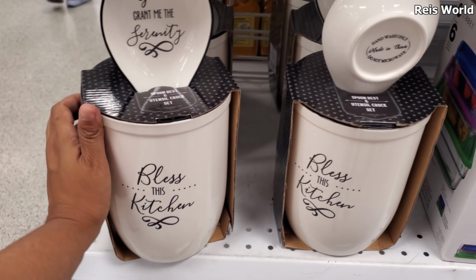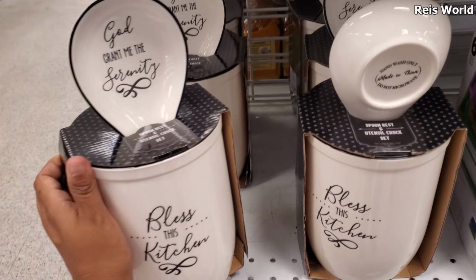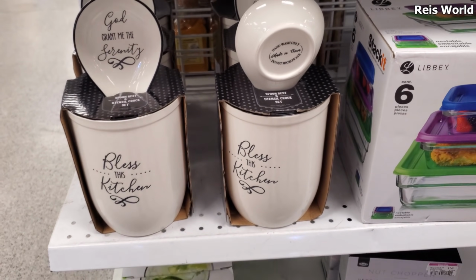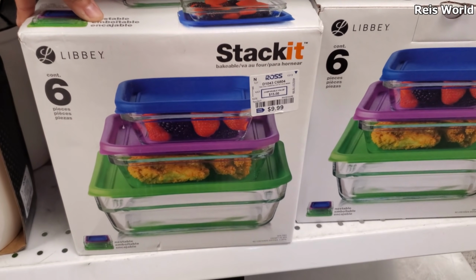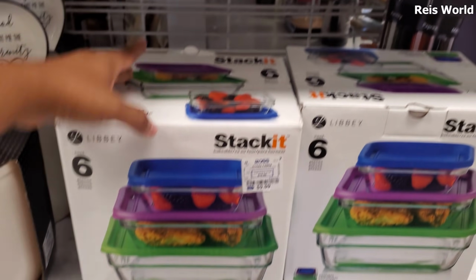Bless this kitchen. It's like a little spoon rest. Let's see. Oh gosh. These are $10. I'm so used to flipping things over because normally all the prices are at the bottom. Oh look. They have a Libbey. You get 6 for $10 and they are glass.